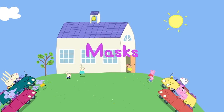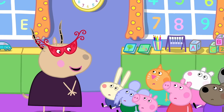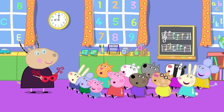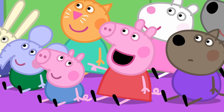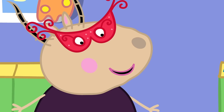Masks. It is the start of another day at Peppa's playgroup. Good morning, children. Where is Madam Gazelle? Here I am. Oh! I was wearing a mask. You were in disguise. Yes, and today you will all be making masks.